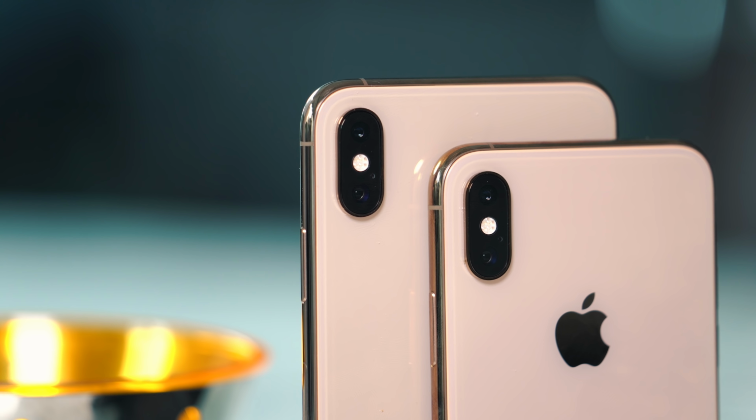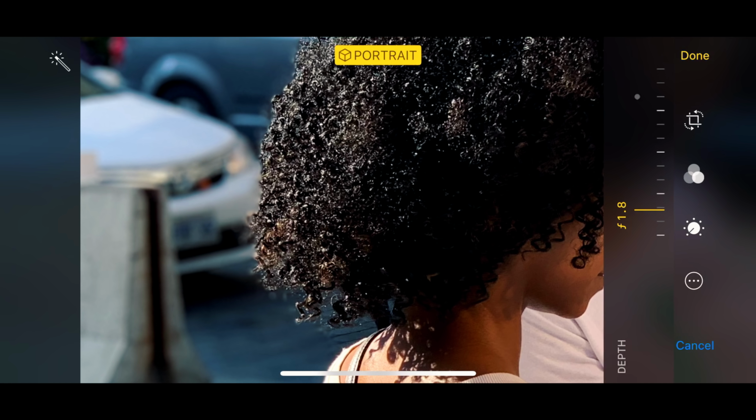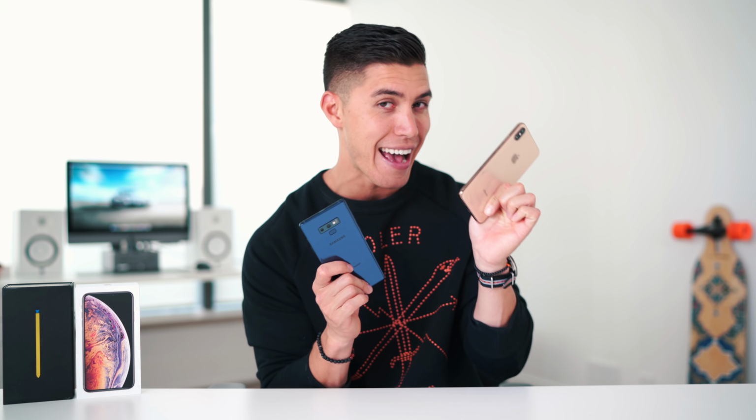I found the biggest improvement to the XS on how it figures out what the subject is and what's in the background. Dynamic range is also much improved, and that's coming with Smart HDR. Both, though, are still good. I would perhaps give the little bump up to the XS. Curious to hear your thoughts, though, down below.